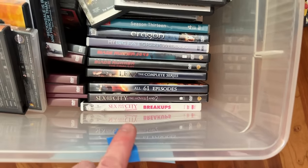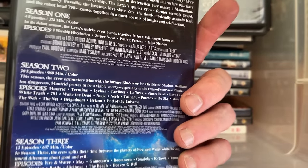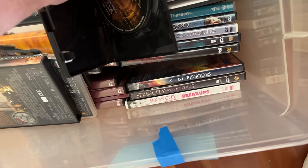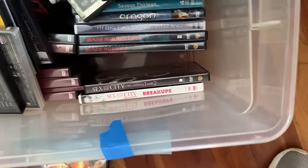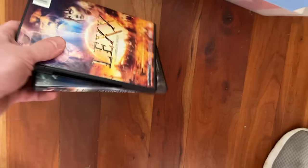And speaking of multi-disc sets, check this out. You've got Lex the Complete Series all here, 1, 2, and 3. Look at that. 374 minutes, 960 minutes, 637 minutes. I mean, that's crazy. They crammed a lot of stuff onto this DVD collection here. There's a bunch of different DVDs stacked inside of there. So it's not just one, of course. And then here's another one. Okay, so it's season 4 as well. So it's 2 DVDs together that make up the complete series.